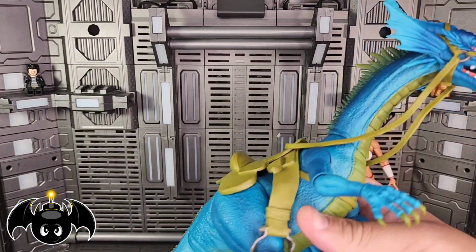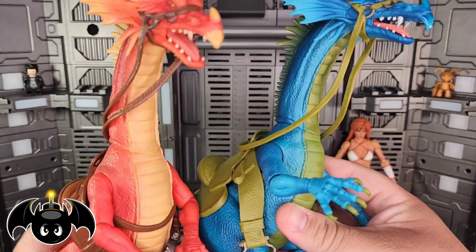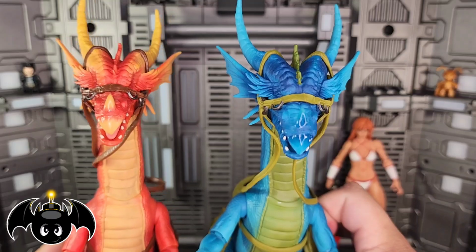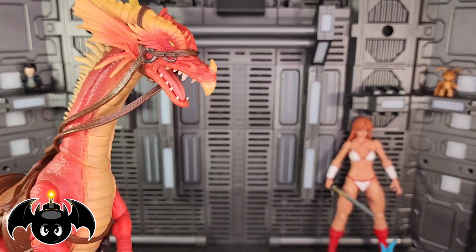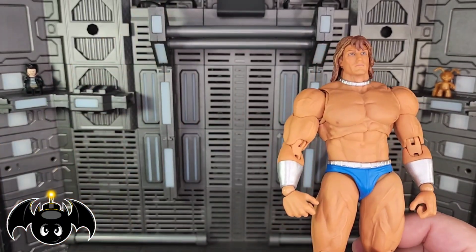Now we'll bring in the orange one here, or the red dragon, whatever you want to call this, and they are the exact same sculpts, looking really awesome. So this looks super cool. This one came with our guy over here. This was the first set like that, but I mean, it really doesn't matter.